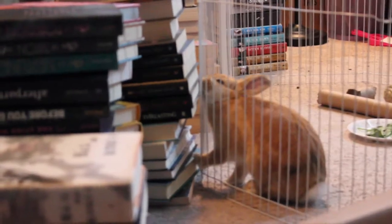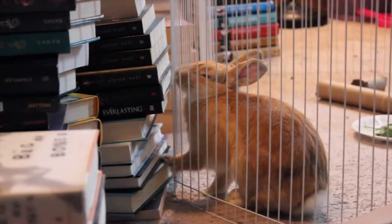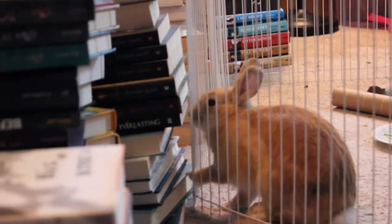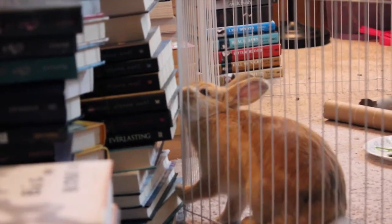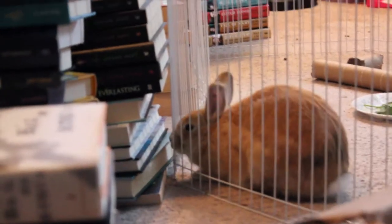Lola, we do not eat books in this house. We do not destroy books in this house. What are you doing? Stop it.